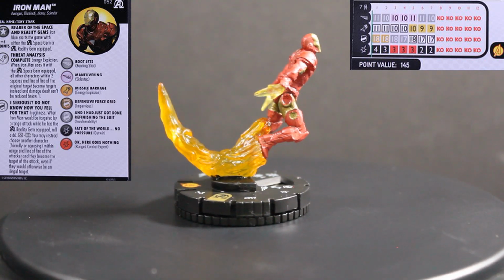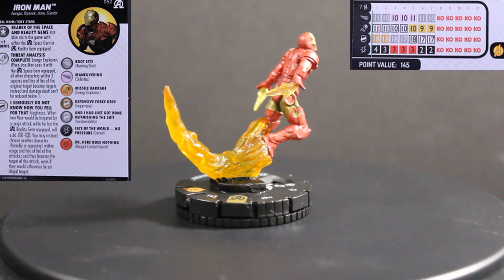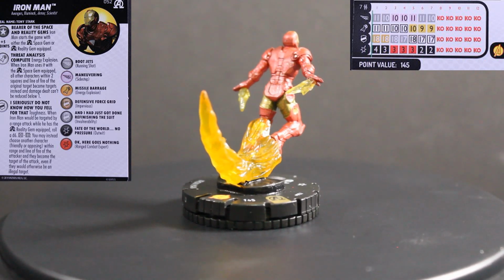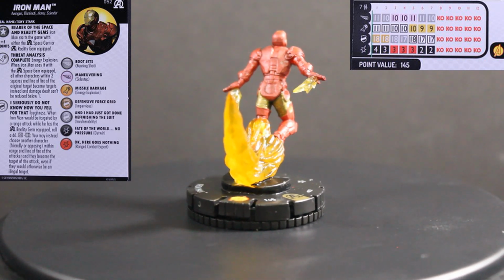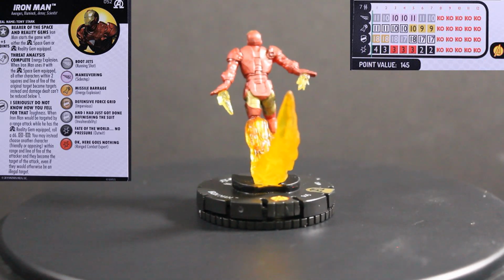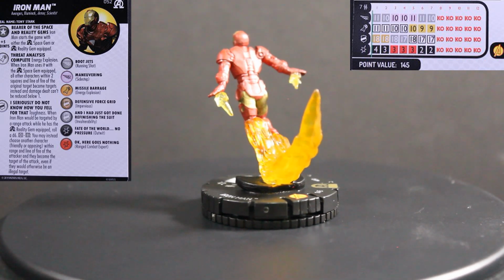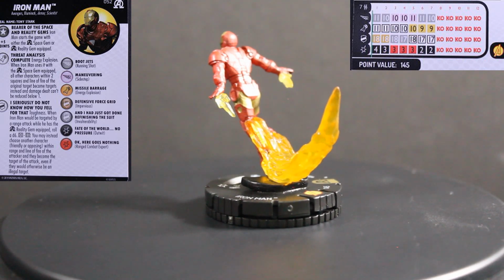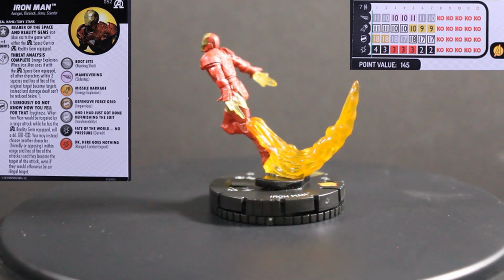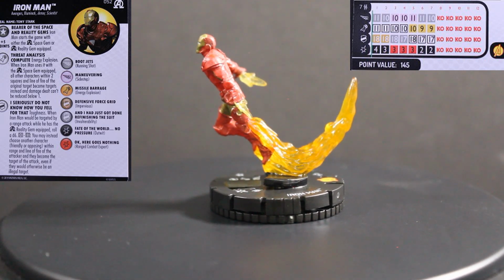Then the special on his defense is called I Seriously Do Not Know How You Fell For That. Toughness. When Iron Man would be targeted by a ranged attack while he has the Reality Gem equipped, roll a d6. 5 or 6, you may instead choose another character, friendly or opposing, within range and line of fire of the attacker, and they become the target of the attack, even if they would otherwise be an illegal target.